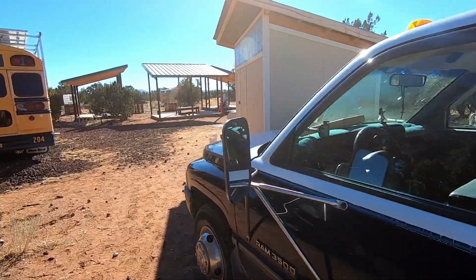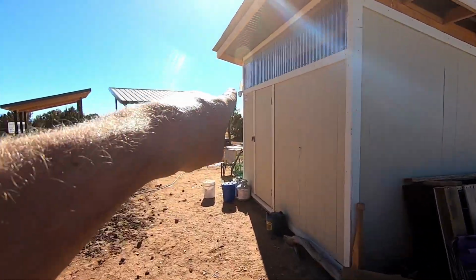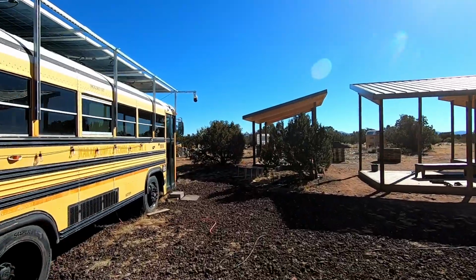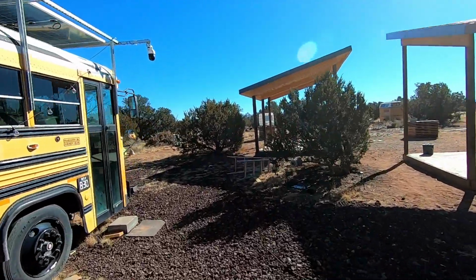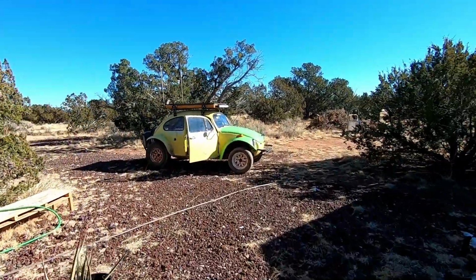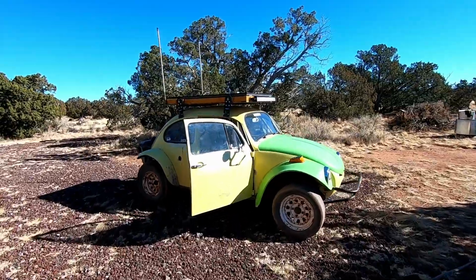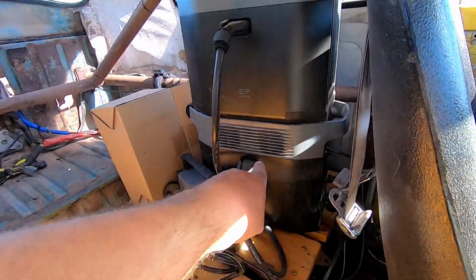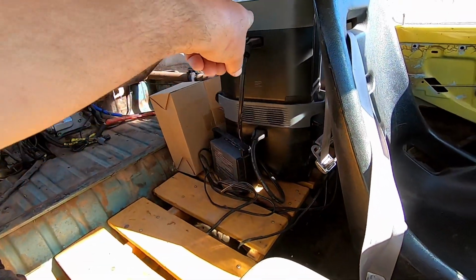So we have the Dodge Ram farm truck. It's within camera view of 2 different cameras, the Wi-Fi camera and the eye in the sky 16X Reolink camera. I also have the Honda Bug within view of the cameras as well. This thing has its own power system, 250 watt panel on the roof. And inside we got the Ecoflow Delta 2 with the expandable battery.